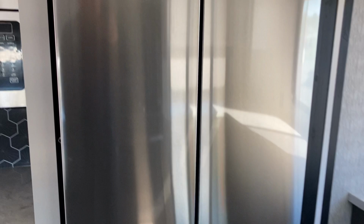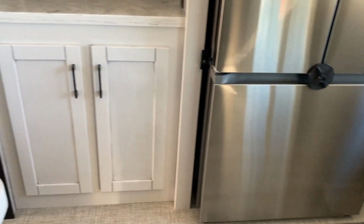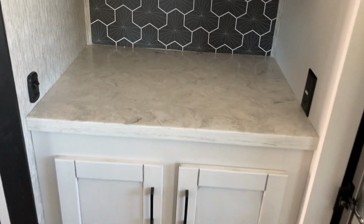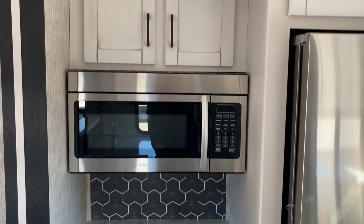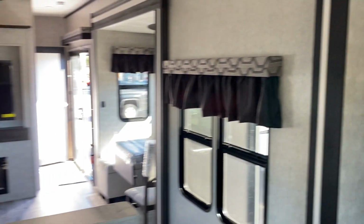Huge Samsung side-by-side fridge. Underneath freezer. More storage here. Spot for a coffee bar. Maybe set up your margarita blender, your Keurig, whatever it is you'd like to set up in that space. You've got storage below. And a nice microwave there too. Full size, of course. Again, you can cook anything you can cook at home. You can cook here in this beautiful big kitchen in the Hampton.